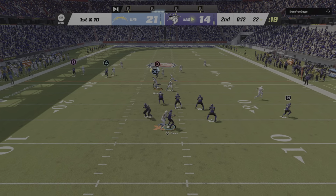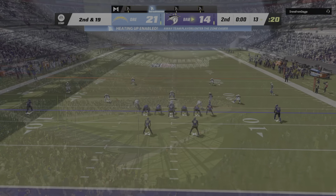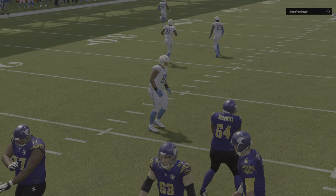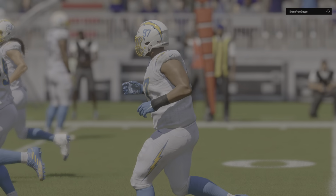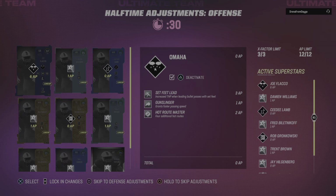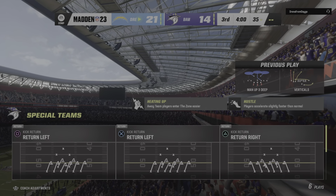Here's Flacco. Chargers able to get the pressure and bring him down. That one will set him back nearly 10 yards here on first down on the sack. So we've hit intermission. It's halftime. This is the NFL, and it's a presentation of EA Sports.